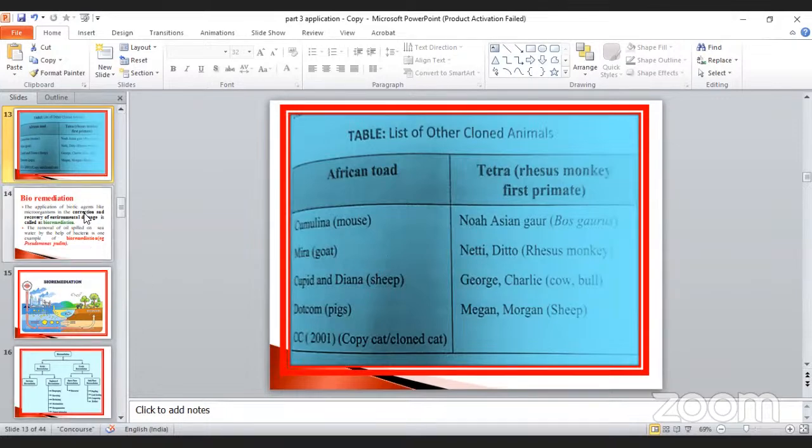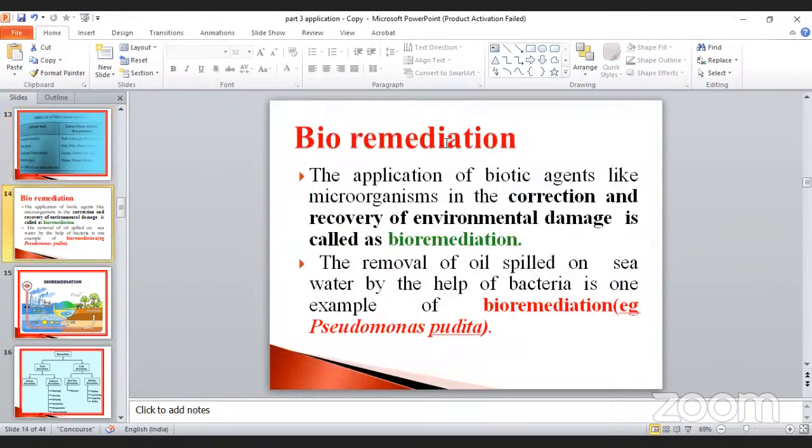That is very, very important, my dear students. The next one is also very important, particularly bioremediation. Without bioremediation, no living organism would be able to survive. The application of a biotic agent like a microorganism in the correction and recovery of environmental damage is called bioremediation.